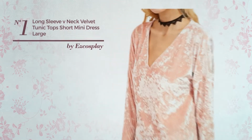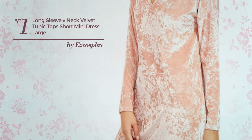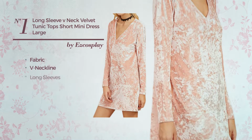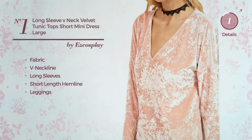Number 1, an all-home mini-length suit dress. Featuring a solid style, produced with soft fabric, this dress includes V-neckline, long sleeves, short-length hemline and leggings. Available merely in this color.